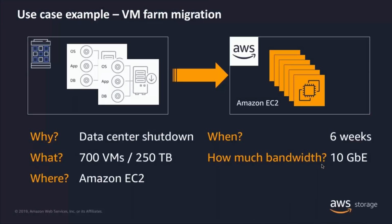So let's move into another use case. In this case, I think you might know where the punchline is going. We've talked about Snowball, we talked about DataSync. Guess what I get to talk about: CloudEndure. So we have this example of a VMware farm. Maybe you have, in this case, let's use 700 VMs, about 250 terabytes of data or so. And the customer is looking to shut down their data center.